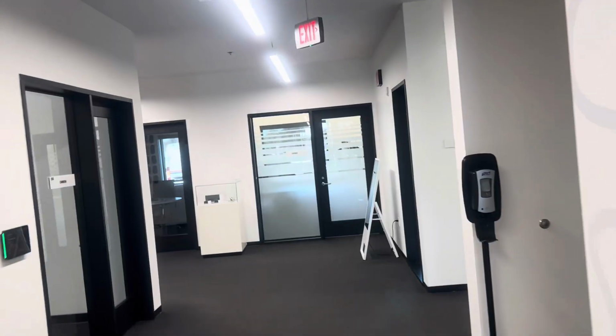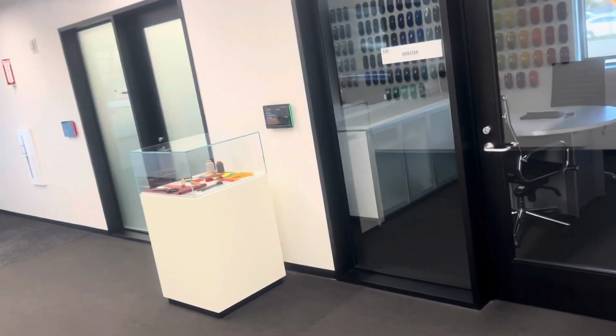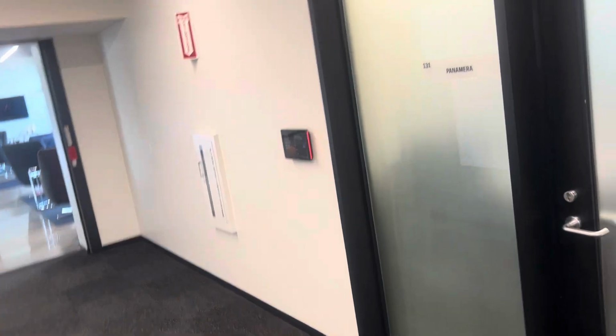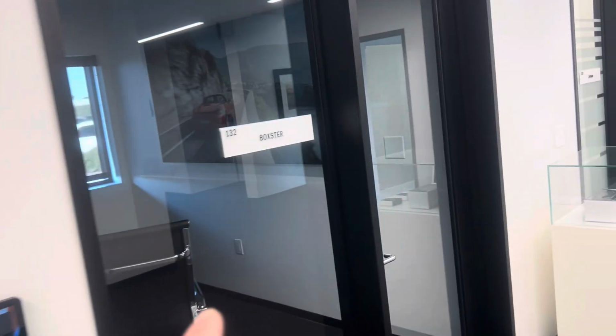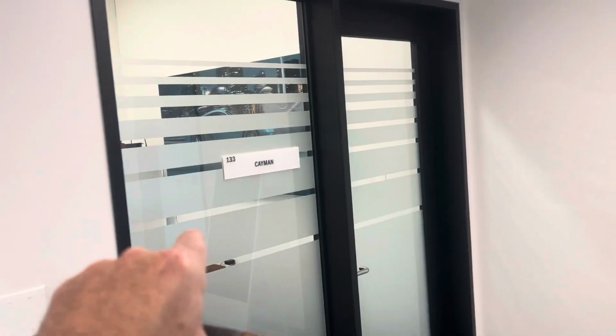This is first floor. Again, when you do the experience, you have to go through a short orientation, and then they take you on a ride of the car of your choice with a professional instructor. It's called the Panamera room here, the Boxster room. So these different rooms here are where the orientations take place.